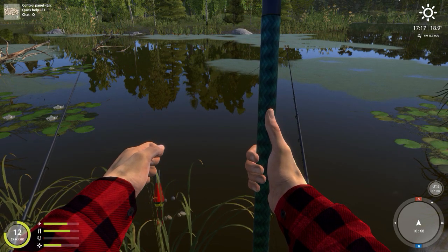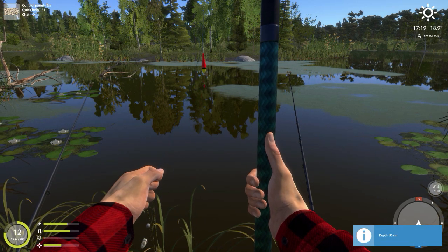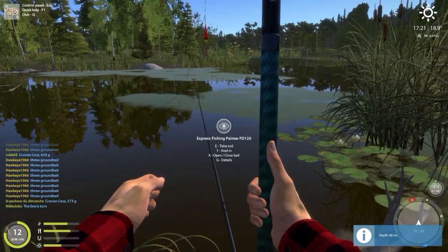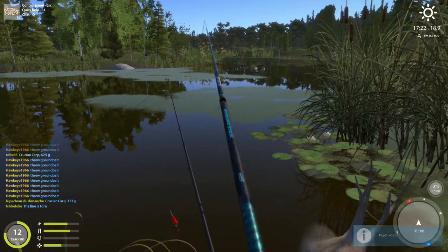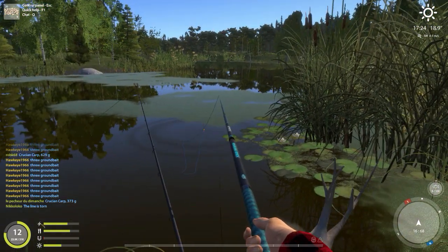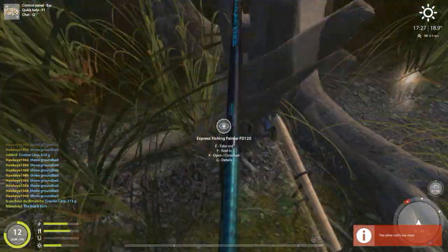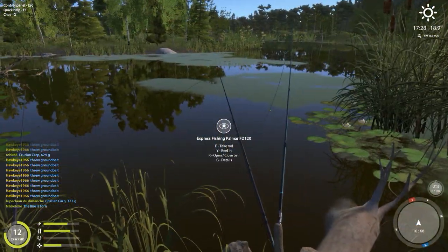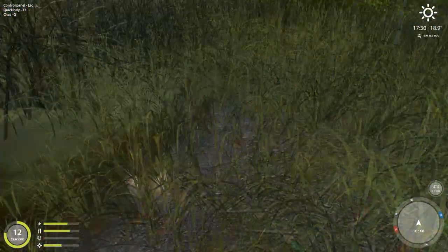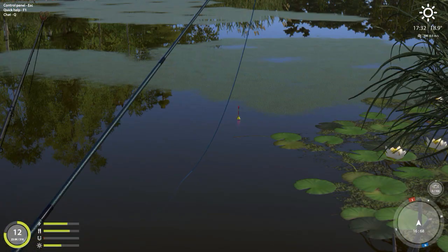Let me go ahead and see. Plus it kind of gives me something to watch, you know? Not just listen. A lot of times I'll hold the rod, but I think I'm going to put it down right now. Anyway, we're just going to sit around here, be patient, and see what we will see if anything bites.